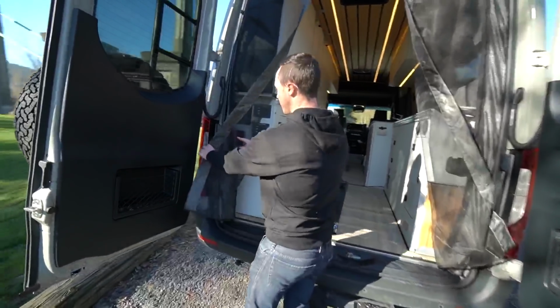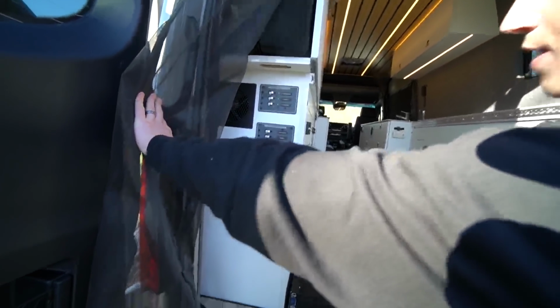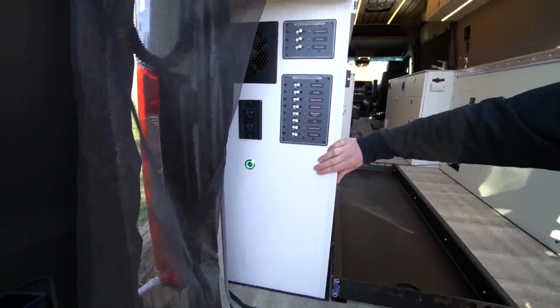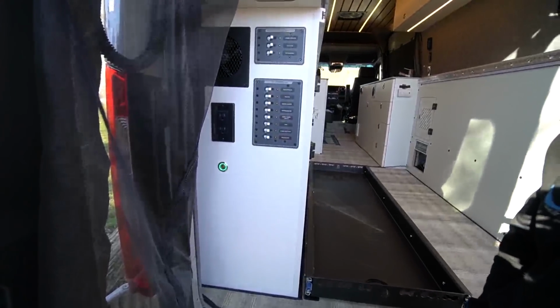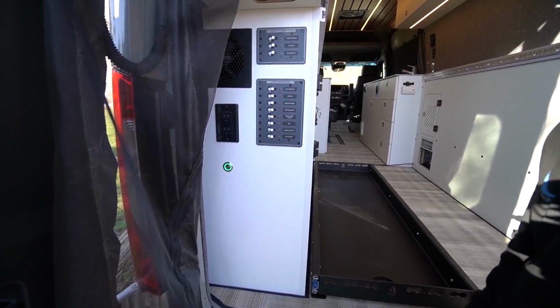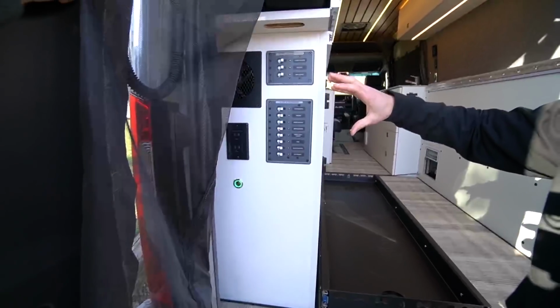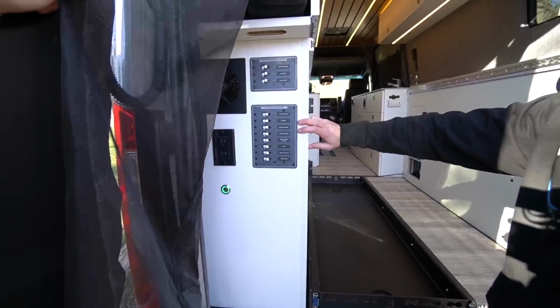All of the electrical back here, all of your breakers and switches, and this is actually your main turn-on for the Volta system. It turns on the entire system, so don't hit that. If you hit it, totally fine, but just remember that you hit it. This is all your DC outlets. Since it's a 48-volt system, we actually have to drop back down to 12-volt to get our 12-volt distribution.